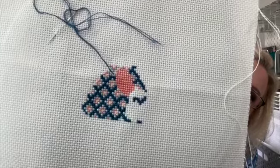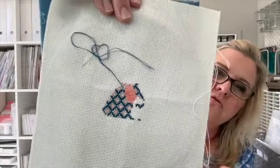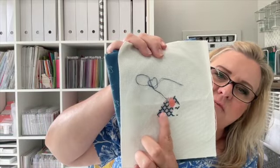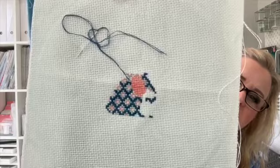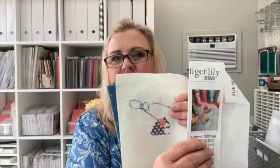So her little dress is just about done. I have to finish up by the shoulder, and I think down in this area there's a few stitches I'm missing that I have to add in. So I would say she's about halfway done, maybe a little bit more.